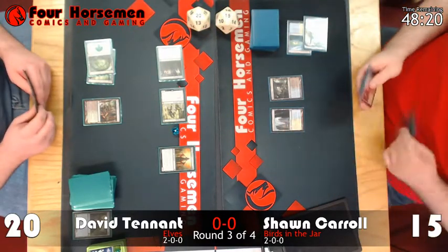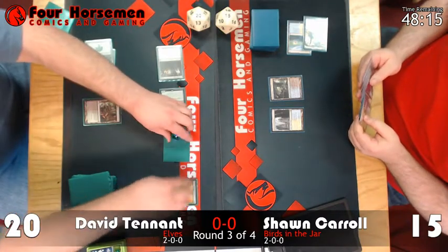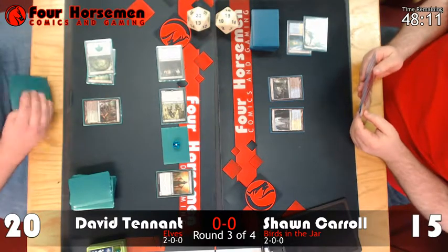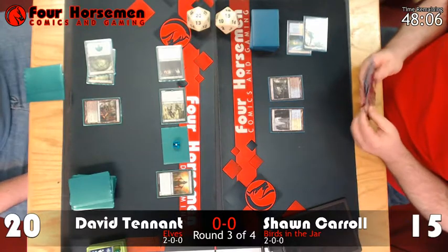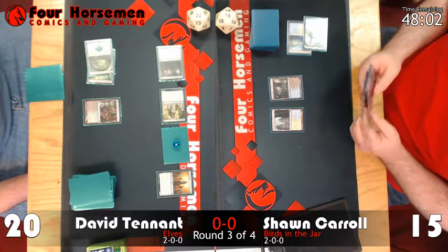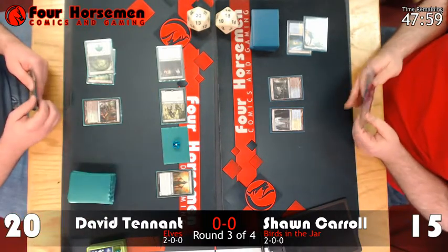Yeah, definitely. See what he gets here. See if he can get a brain down. I believe he has a brain in hand. Oh, nice. So this deck is super fun. I've seen a few different variations of this Brain in the Jar deck, and I like them all. And the core seems to stay pretty much the same for any kind of archetype.